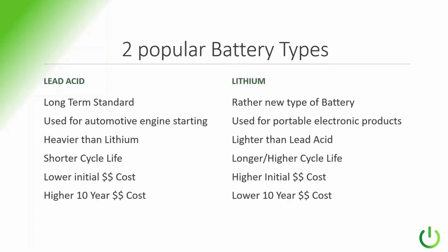We've had several nickel metal hydride, NiCad batteries, things like that. But probably lithium is the one that is the mainstream battery, as well as the lead acid. And lithium, while it's a rather new battery, is really taking off, especially in portable electronic products. That's where everybody sees it all over. Your cell phone, your laptops, everything.